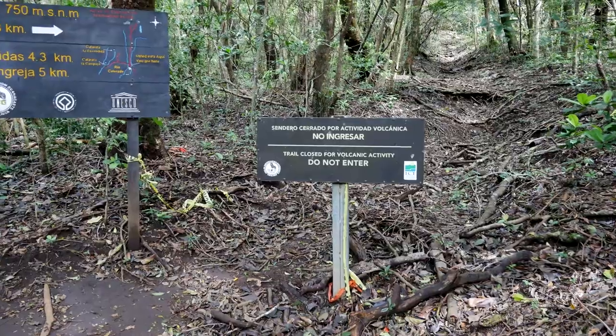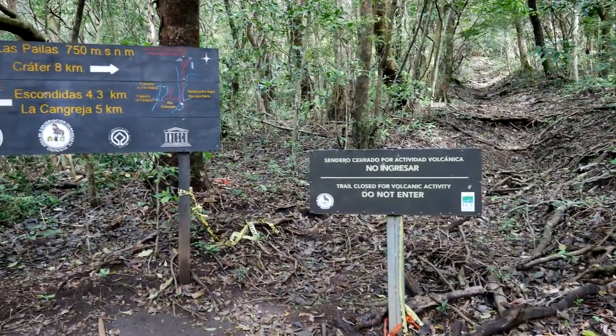So the volcanic crater is actually closed. You used to be able to hike up to the top of it, and there is a lake at the top, Lake Sarachato. However, it's active. It's not erupting, but it is producing a gas that's toxic to breathe, so they've shut off that part of the trail. So, waterfalls it is for us.